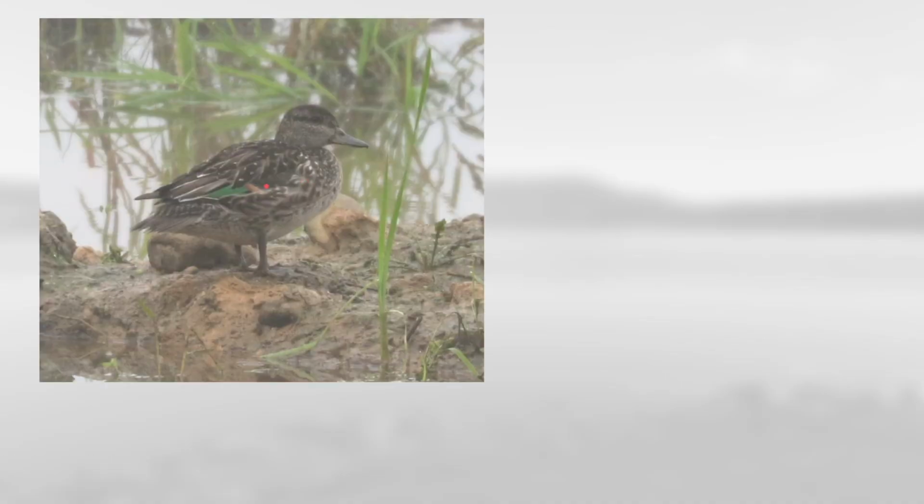And this one is pretty compact. It has a fairly small bill that definitely has a bit of a curve as it transitions into the forehead. You can also see the face doesn't really have any white near the eye, and you can also see this little patch of green here in the wing. This is a green-winged teal.